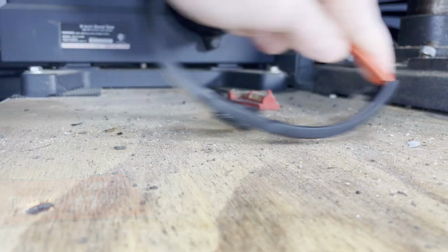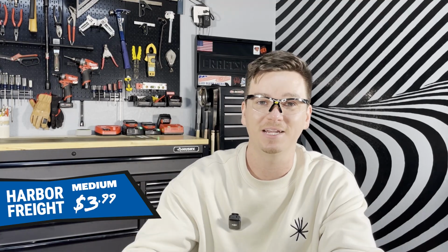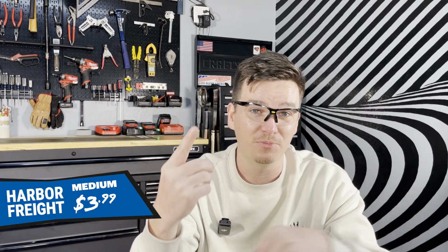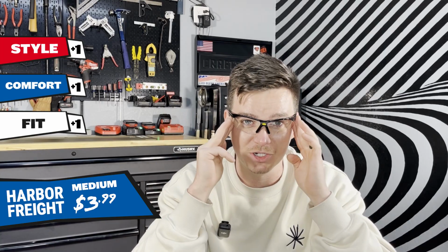These $8 Milwaukees are advertised as anti-scratch, all-day comfort. We do have a scratch test coming up soon. Up next, we have the middle price Harbor Freight, which is $3.99. So after taking a look at myself, once again, I'm just not a really big fan of this big V shape in the front, but maybe that's just me. Maybe you look like a cool guy in these. We are gonna be awarding 1 point for style, 1 point for comfort, and 1 point for fit once I'm done trying all these on.